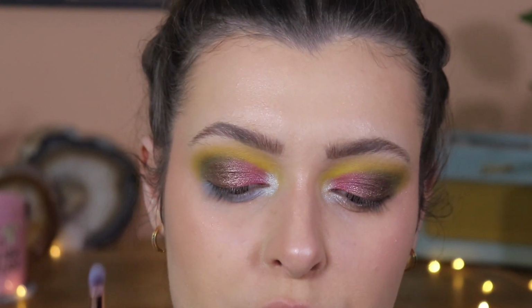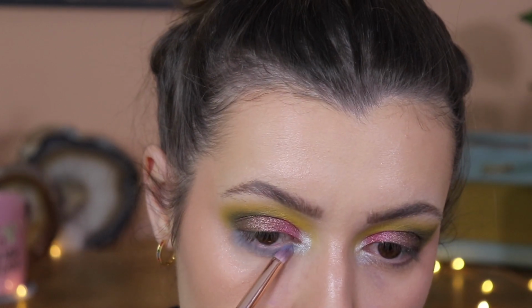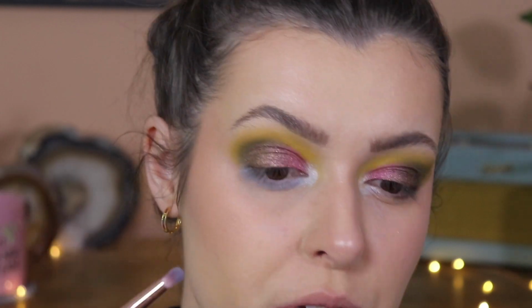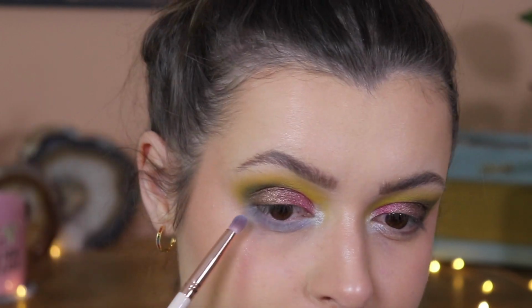Do you know what I've realised with Nomad's quality? Everything's very dusty, and I'm not sure I like that, if I'm perfectly honest. I don't mind a dusty formula if it doesn't poof absolutely everywhere, but these are very messy. It's already getting everywhere.